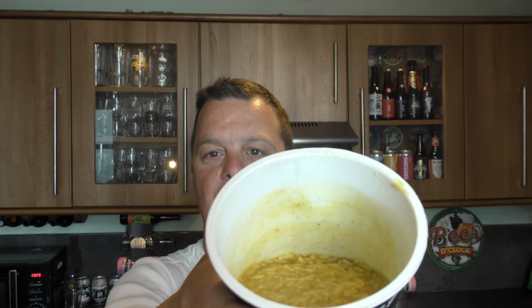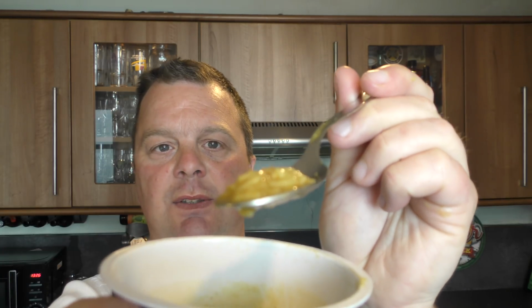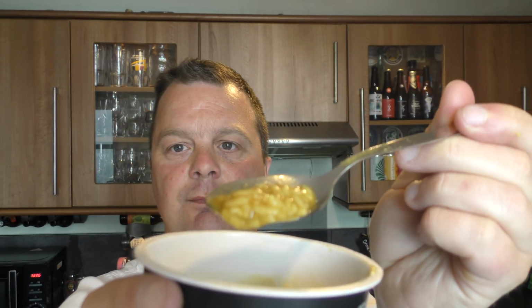So basically, a lot of thought has gone into these noodles. It's all about what you prefer in terms of an intense flavour, or if you want them watery. Personally, I want them a bit thicker like they are now, a bit more soupy. And they almost look like Rice Krispies when they were dry. Then I put the hot water in, they all started to fizz and crackle.